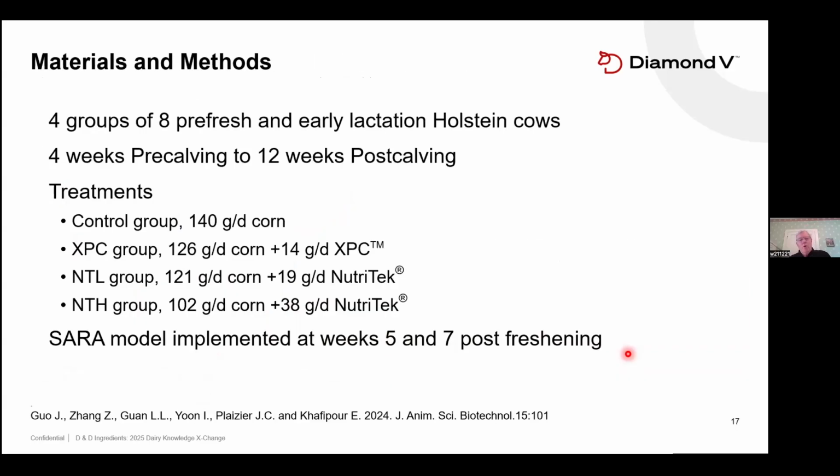So we dug into that more. What's happening? How is that microbiome behaving differently when animals are on our DimeV products? And this study was done with 32 animals. We've got 4 groups, 8 animals in the group. It's going to go from 4 weeks pre-freshening into 12 weeks post-calving, and they're going to get top dressed. Everyone's fed the same diet, and they're top dressed with 140 grams of corn or some corn and a regular dose of XPC, or our regular recommended dose of NutriTek, 19 grams, or a double dose of NutriTek.